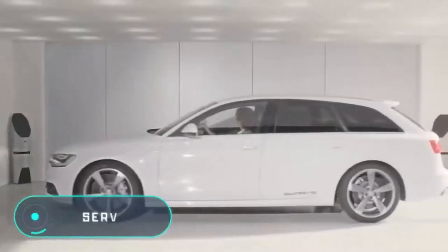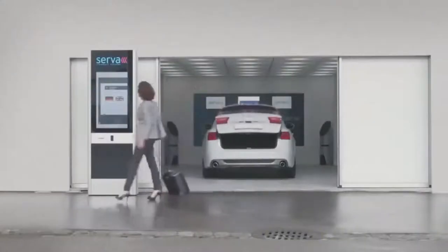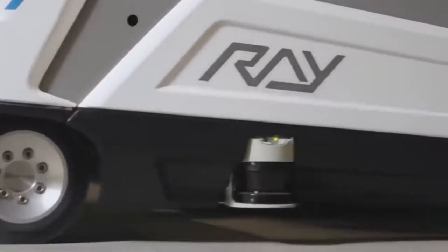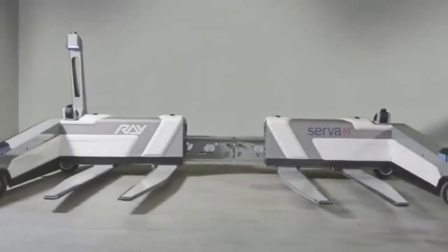This unique technology has been created based on a transformable robot called Ray, which adapts to the parked car. The robot changes its size depending on the vehicle dimensions, especially the length and wheelbase of the vehicle.